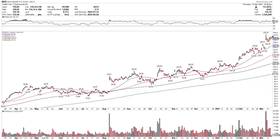What we're looking at is what is the overall trend, and Novo remains one of the strongest stocks in the market and one of the strongest stocks in the healthcare sector. So it's constructive here. It's constructive on any consolidation, but a very nice chart holding over rising moving averages.